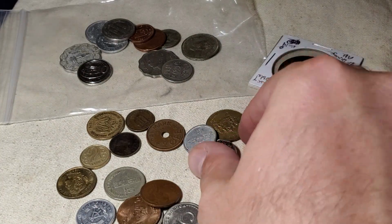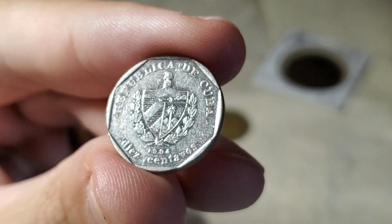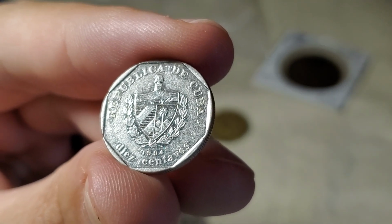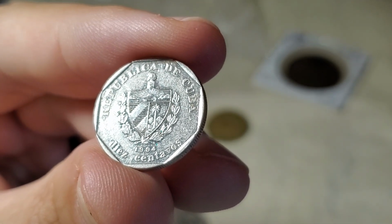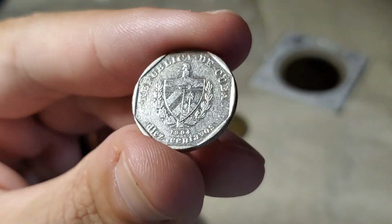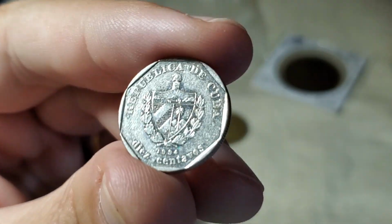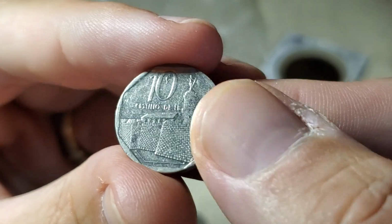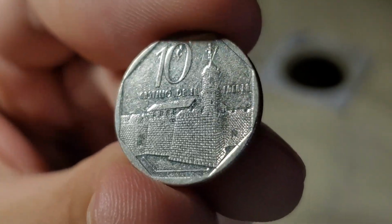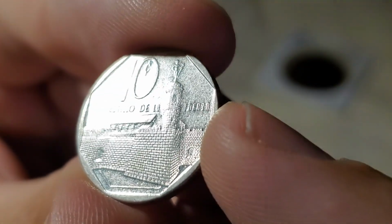We'll move on to a coin from Cuba. This is another 10 centavos coin. This one's from 1994. This is part of their peso convertible series, which I like to call the tourism coins. There's almost a parallel set of coins and currency there in Cuba, the ones the locals use and the ones the tourists use. And the ones the tourists use are much nicer because they feature a lot of landmarks. And this one is the Castillo de la Fuerza.